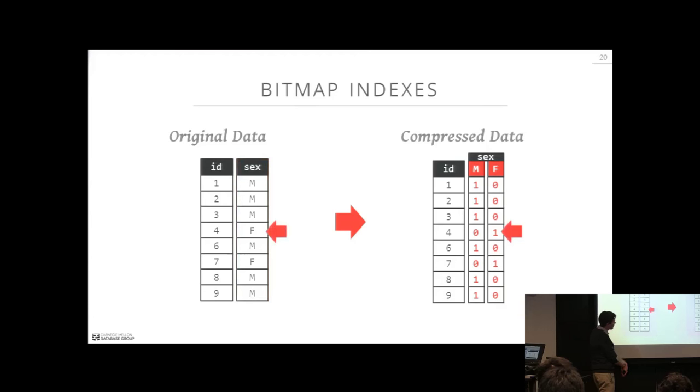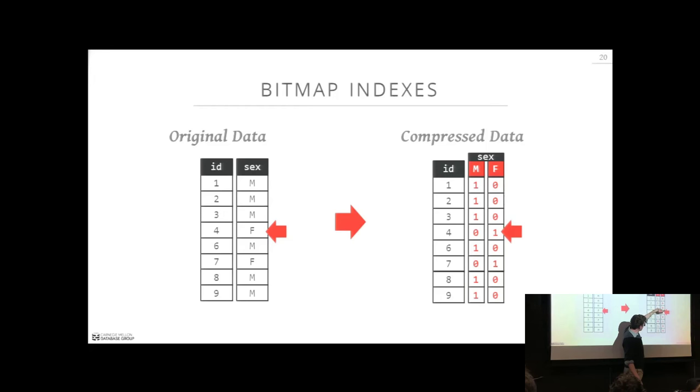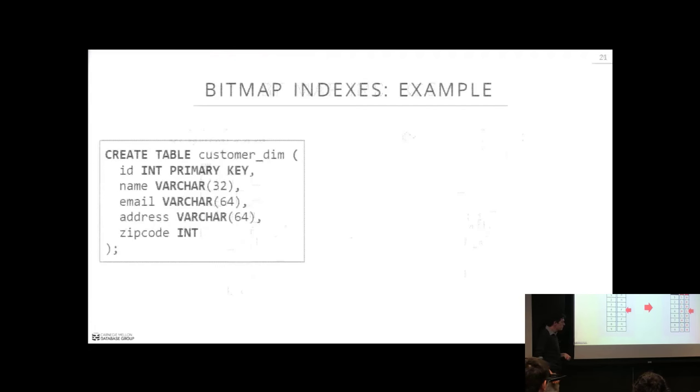So now what can happen is, if we want to say at position 4, what attribute does it have? I look across every one of these vectors and see whether the value is set to 1 or not, and that tells me what the original value was. Normally there's a hash table that says for this particular value, and then it points to the bit vector for that value.